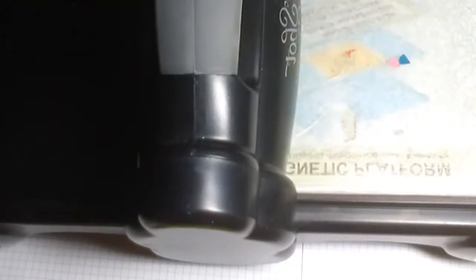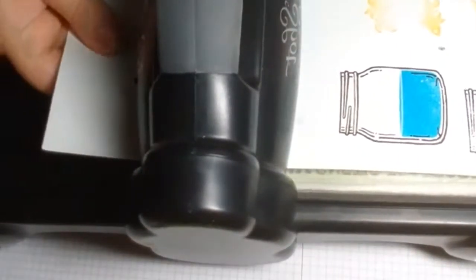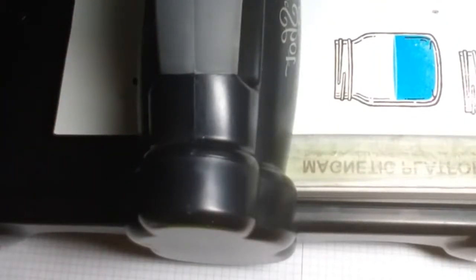And for this, we want the magnetic base because we definitely want the Thinlits to stay where we want them to stay on the stamped image. So there is the magnetic base, and I'll put down one cutting pad. And slip the paper, and then I'm going to grab my Everyday Jars Thinlits. I need the jar and the fish.